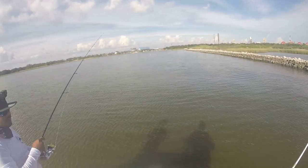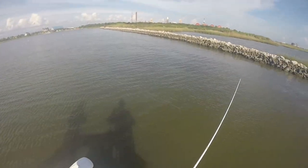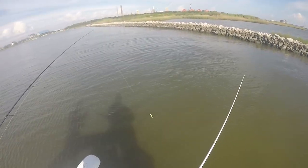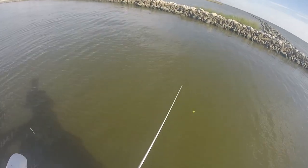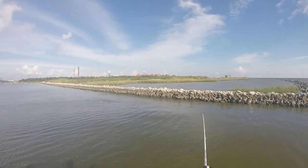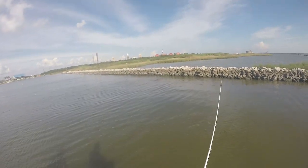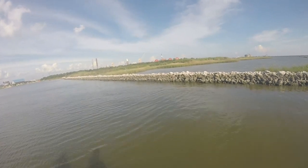And I notice we've got similar retrieves. It seems like you drag yours a little bit more. Yeah, I like them to be on the top of the surface a little bit and swimming. Okay. We got a little different retrieve. I mix it up. Sometimes I'll go from the side. I'll do a bump, twitch, pause, yeah, twitch, pause.